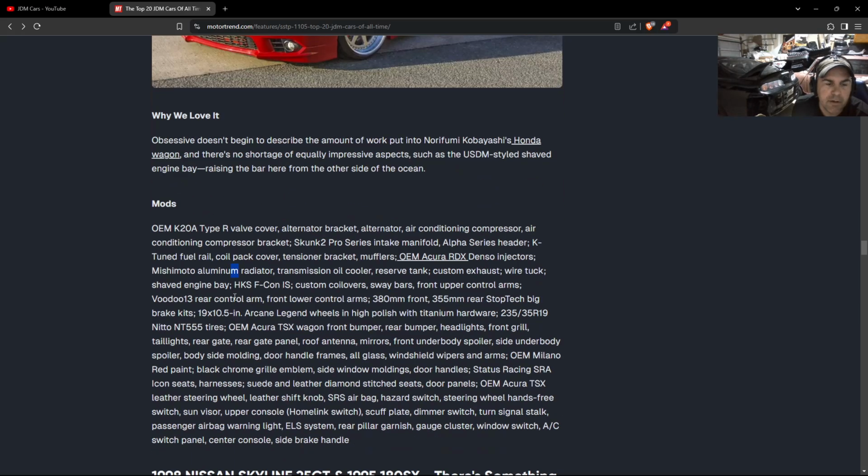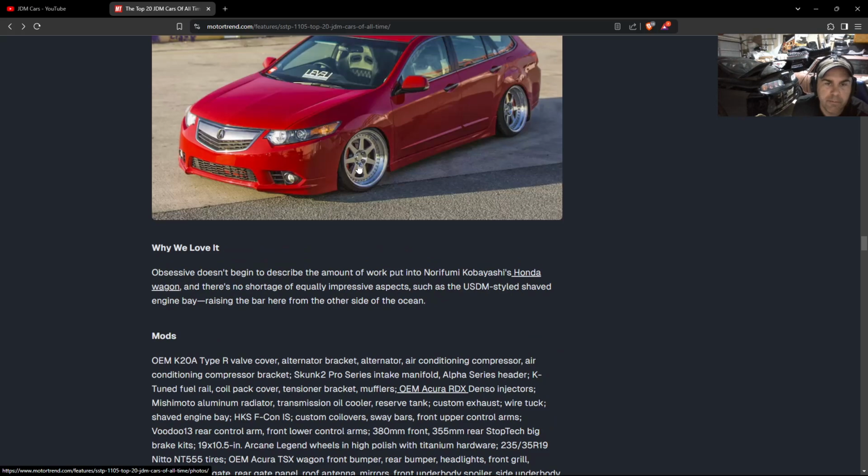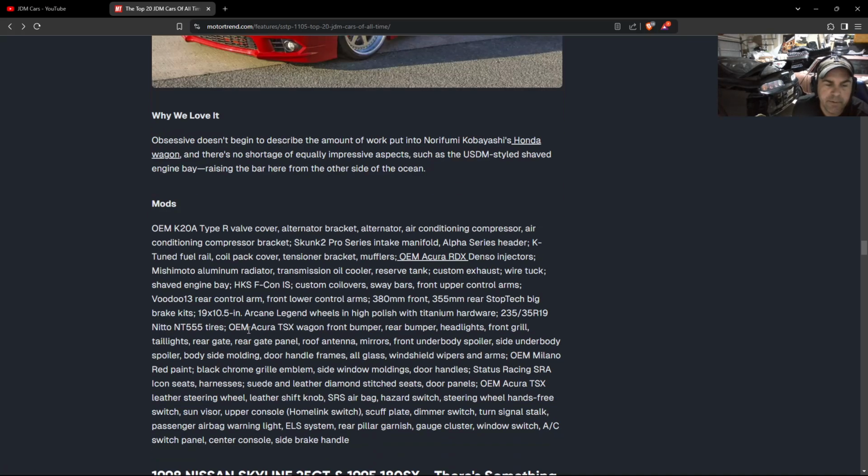All right. HKS F-CON iS, custom coilovers, sway bars, front upper control arms, Voodoo 13 rear control arm, front lower control arms, big brake kit, running 19s, Arcane Legend wheels with high polish with titanium hardware. All right, so there's your Arcane Legend wheels, running on some Nitto tires, an OEM Acura TSX wagon front bumper.